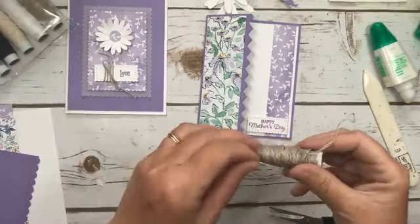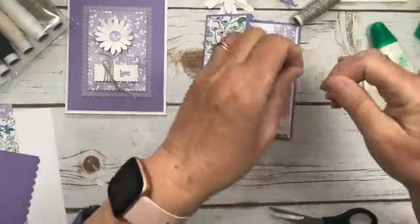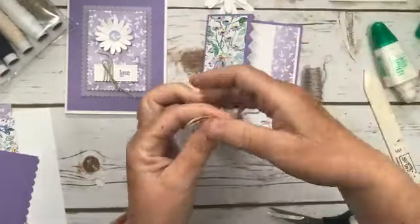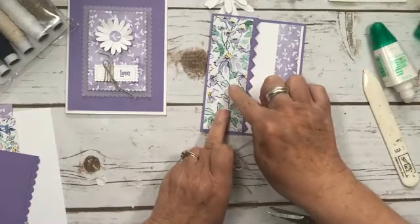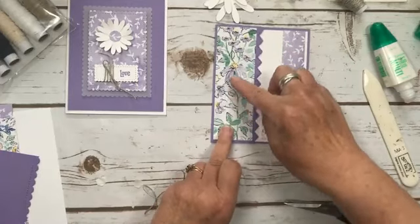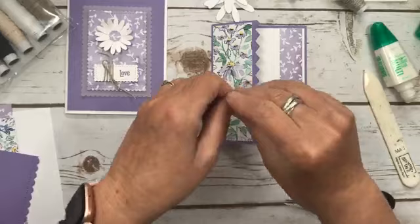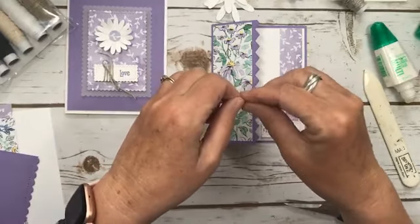Now I'm going to take some linen thread again. And I'm going to double it. And I'm going to put a bow right here. I like when there's one, this is one big flower, and then you just choose somewhere on the stalk to put a bow.